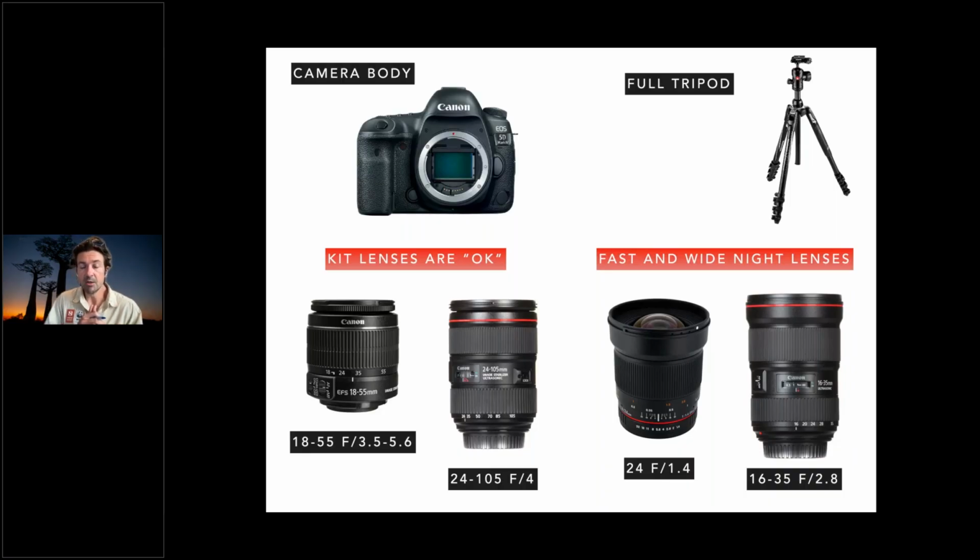I'm going to spend a little bit of time talking about the pros and cons of those two lenses in the bottom right, not those exact brands, but those classes of lenses. You essentially have one that is really fast, like that f1.4, which lets in a ton of light, but 24 millimeters is not super duper wide. You have a 16 to 35, pretty fast, but very wide. You might want one of those depending on if you're trying to focus on astrophotography versus northern lights.